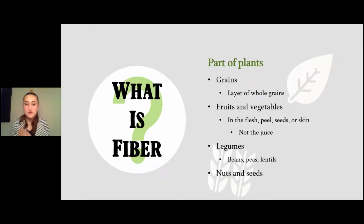The thing about fiber is it's simply contained within each of these foods. For example, in fruits and vegetables, it can be in the actual flesh of the fruit or vegetable. It can be in the peel, the seeds, or even the skin. But the catch is that oftentimes juice does not contain a lot of fiber. That's why a lot of the time nutritionists and dietitians promote whole foods, so things like whole apples rather than apple juice, because they have more fiber in them.